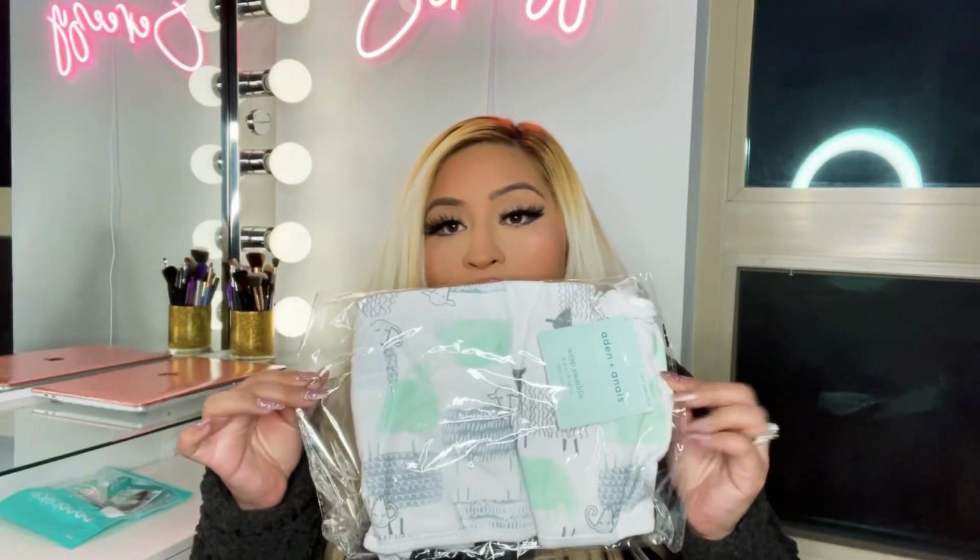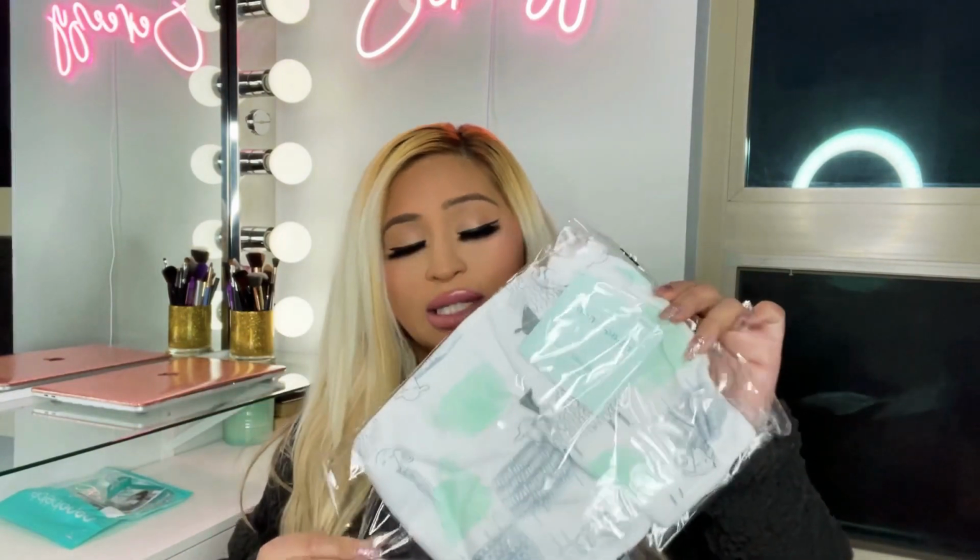I'm excited to try this out because I bought some swaddle blankets from Aden and Anais. And I didn't buy any of the sleepers from them, so we'll see how we like it.